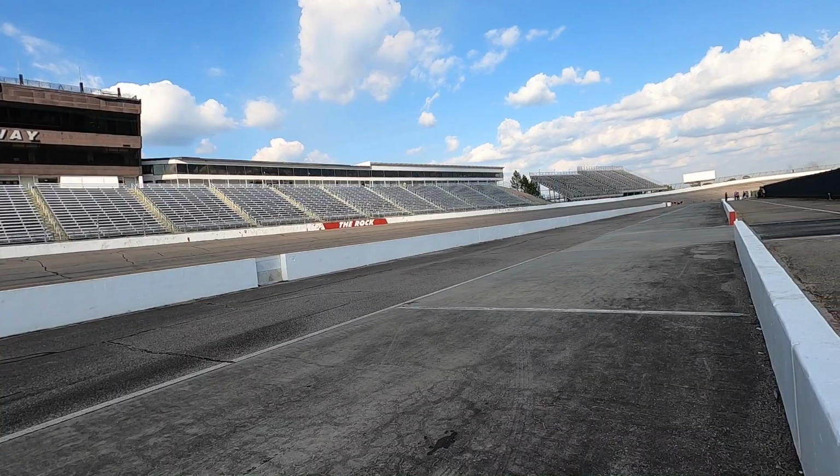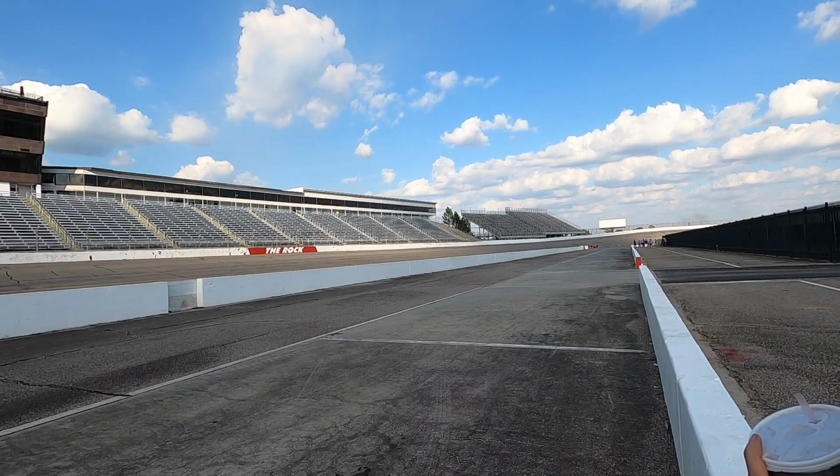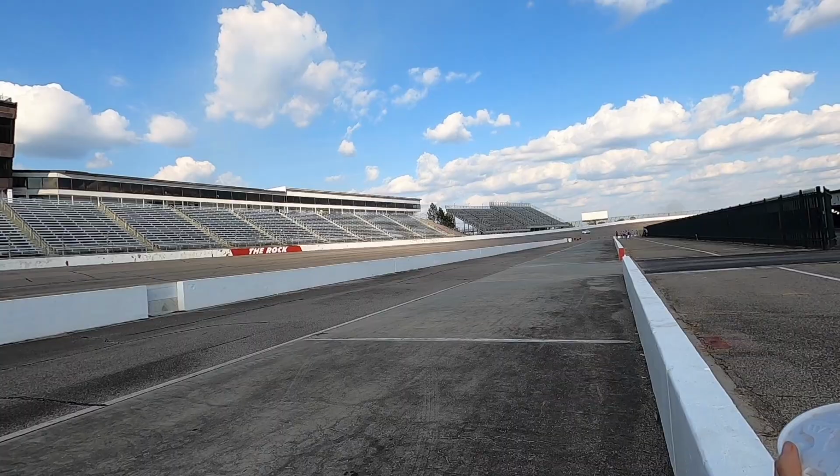Grandstands and everything just make everything sound like 15% better than it does anywhere else. So cool.